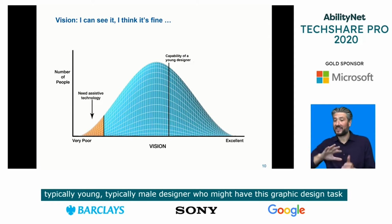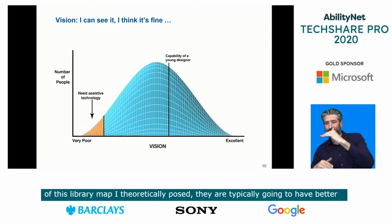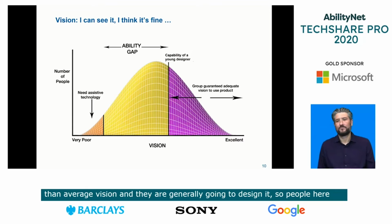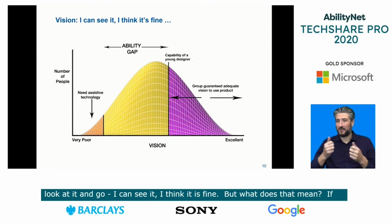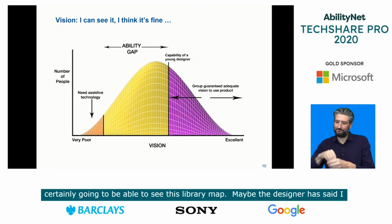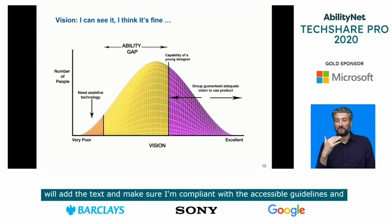And they're generally going to design it so that at least they can see it and look at it and go, well, I can see it. I think it's fine. But what does that mean? Well, if they can see it, then anybody who's got better vision than them, they're certainly going to be able to see this library map. And maybe the designer's gone, hey, well, I'll add alt text and I'll make sure that I'm compliant with the accessibility guidelines and so on to make sure that that technology can work with my library map. And then they think, well, I'm kind of done. I can see it. I've done the accessibility features, so we're good.